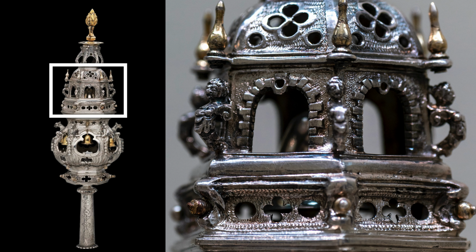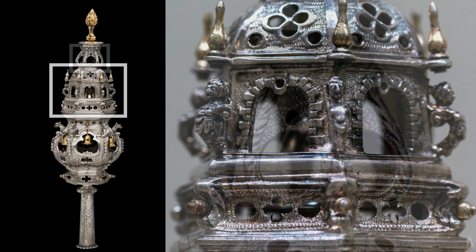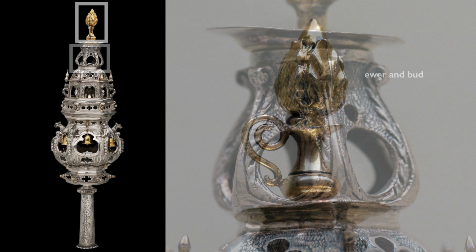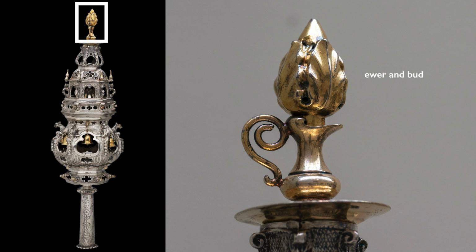And then we have another smaller section with arches surrounded by little bricks, and on top of that there is another section also with 6 openings. Now, at the very top, we see ewer and bud. That is almost certainly a later replacement.